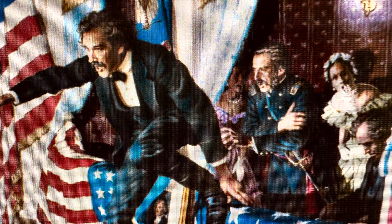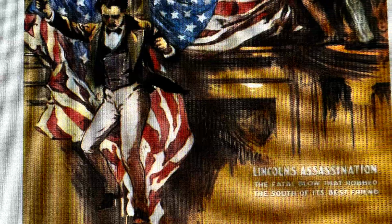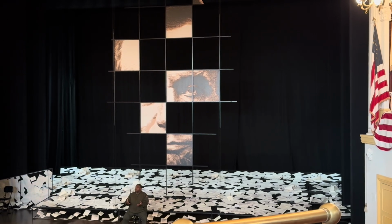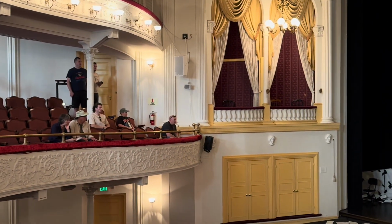Booth then leaped from the balcony, but his left boot got entangled on a flag draped over the rail and he broke a bone in his leg on landing. And though injured, Booth rushed out of the back door and disappeared into the night on horseback.